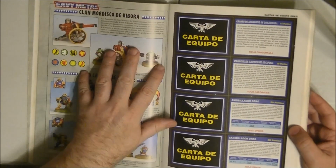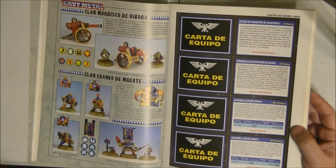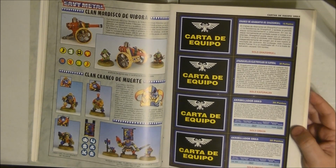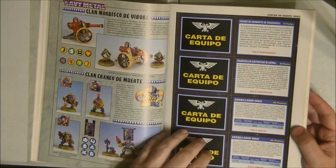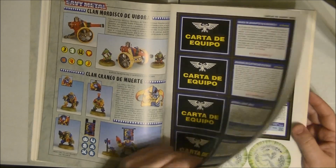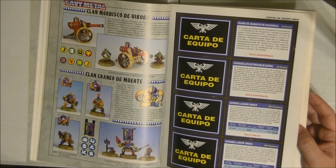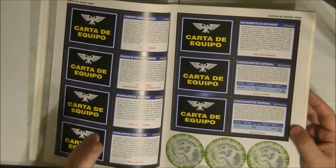So yeah, you see here this is the Destructor Cannon. And then we have the death skulls, the thing they called death skulls, I think. I don't remember. Then we have here special equipment for the orcs.